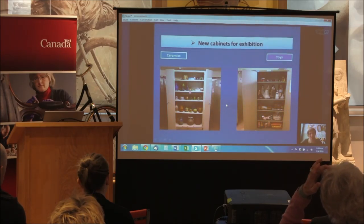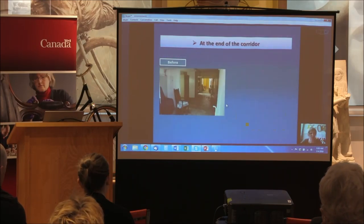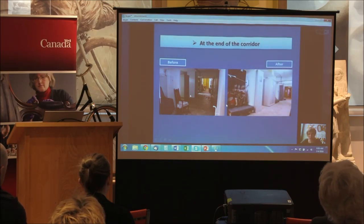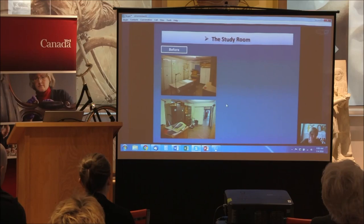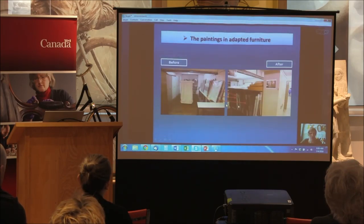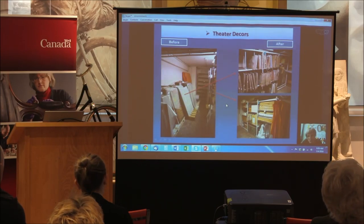New cabinets for exhibition. These are the exhibition cabinets on top of the slots, with the sides to the exhibition corridor. Before, at the end of the corridor and after, you see there has been some serious adapting of the lighting. The study room before and after, the new door is installed here now. You see that the paintings before and after were put in adapted furniture. The theater decors were put in the only bought shelf unit. So this is the shelf unit that we bought.